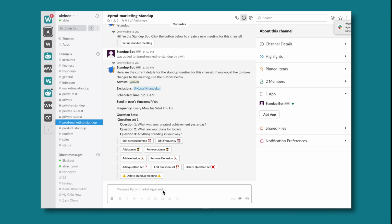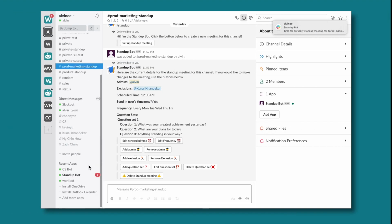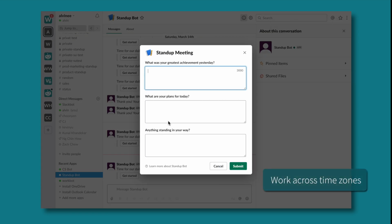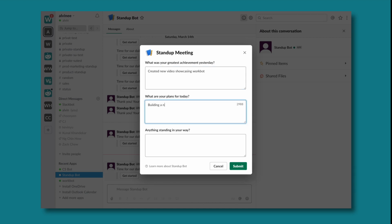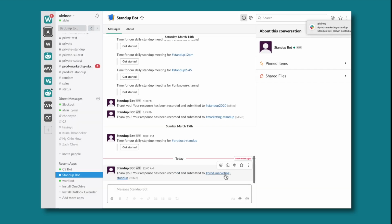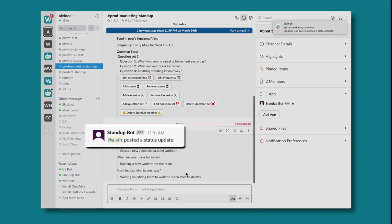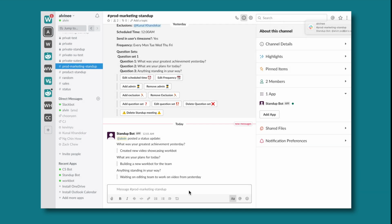When the time comes for the stand-up meeting, each member of the team will receive a notification from Standup Bot asking them to get started. Standup Bot accounts for the time zone of each member when sending them a notification. So if Jessica gets her notification at 9:30 a.m. Pacific Standard Time, Ken will receive his at 9:30 a.m. Japan Standard Time. The response from each member is posted into your team's stand-up channel so everyone has visibility into each other's status. Blockers are removed quickly and progress is made faster.